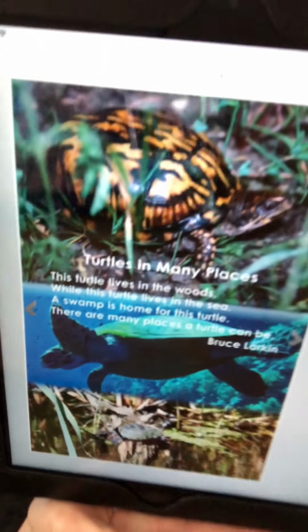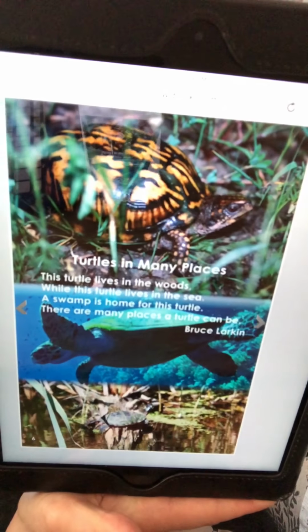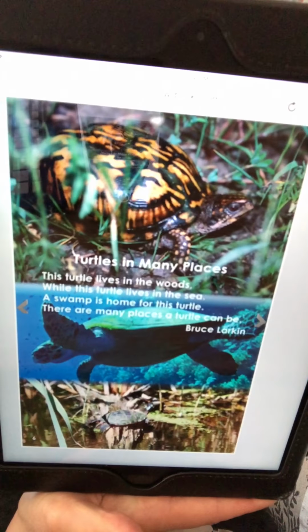This turtle, let me show you guys a picture first so you know what turtle I'm talking about. There's a bunch of different turtles on here. Looks like we have turtles that live on land, turtles that live in the water, turtles that live in the ocean. So it says this turtle lives in the woods, while this turtle lives in the sea. A swamp is home for this turtle. There are many places a turtle can be.